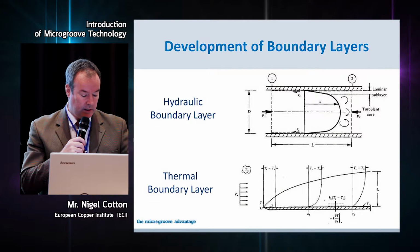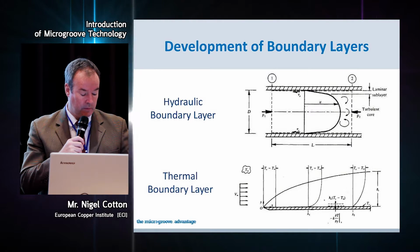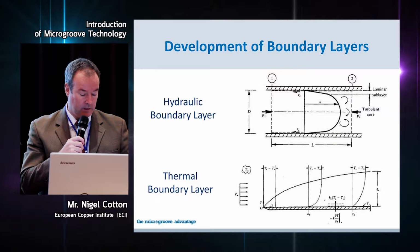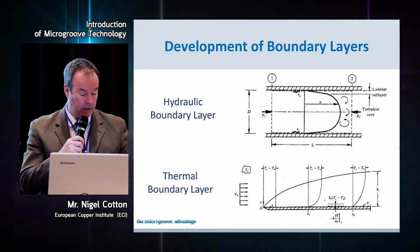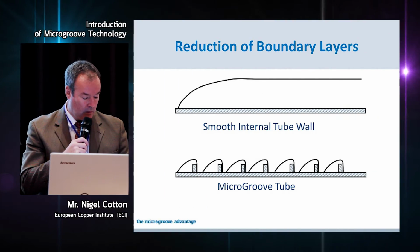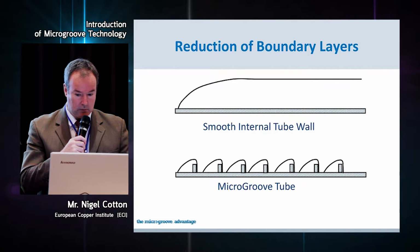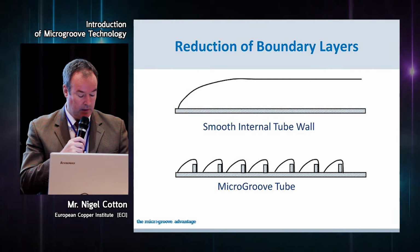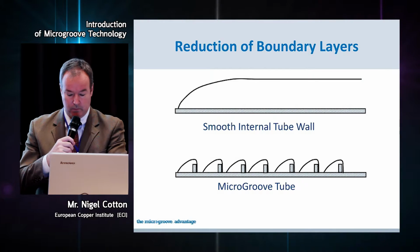Focusing on the local heat transfer coefficients, the fluid closest to the tube wall sets up a boundary layer where heat transfer becomes more difficult. In simple terms, the boundary layer acts as an insulator and interferes with the heat transfer. The internal enhancements reduce the boundary layer and thereby increase the heat transfer coefficient through the tube wall.